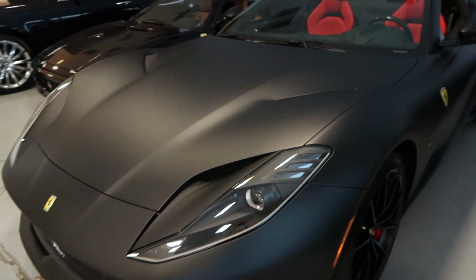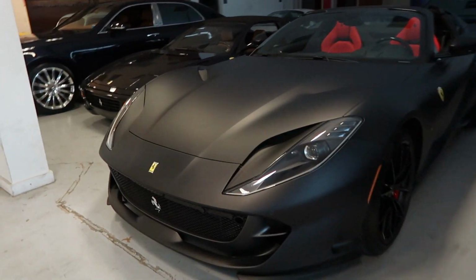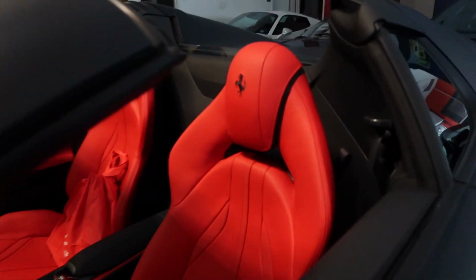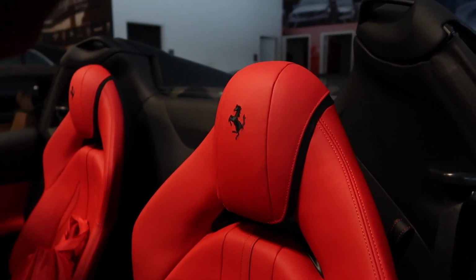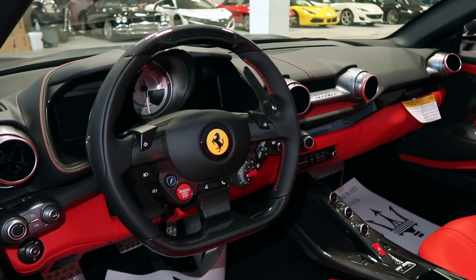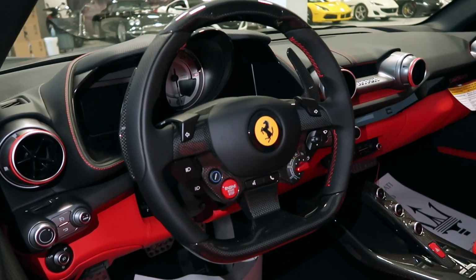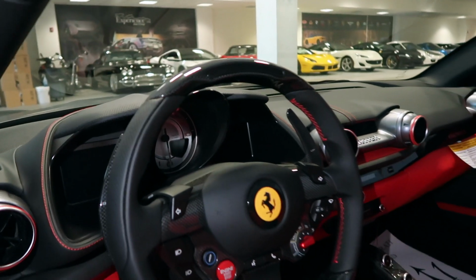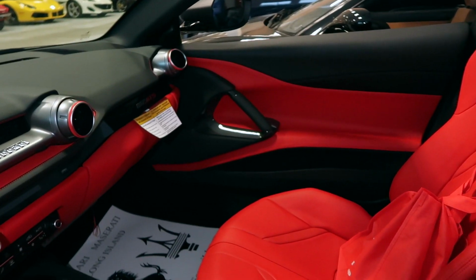When I first walked in this building and looked at it, it looked blue. But now it looks matte black, so I'm not totally sure, but if it is matte black, then it's called Nero Opaco. You have a gorgeous red leather interior with the black cavallino stitched on the headrest. There's tons of carbon fiber on this interior, especially on the steering wheel, or what Ferrari calls the driver zone, and you have the LED shift lights on the top of the steering wheel. There's some more carbon fiber on the center tunnel, as well as near the door handles.